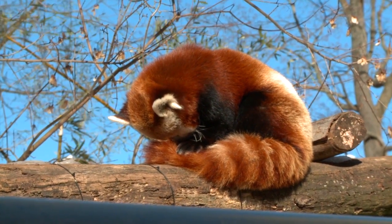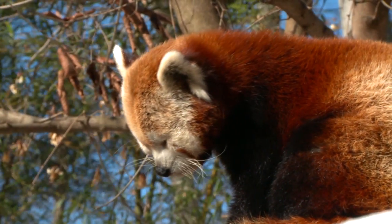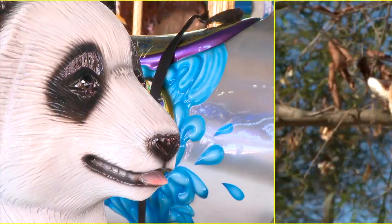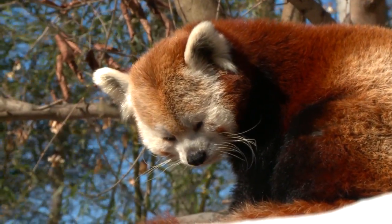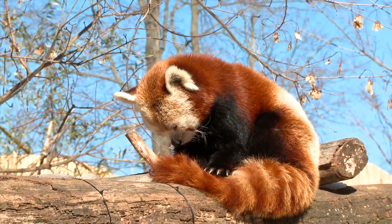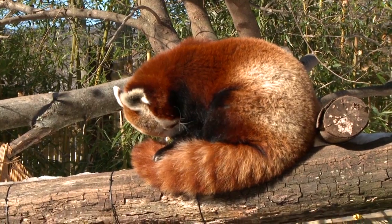Brent, this is a red panda? Correct. I always think of pandas as the big black and white bears. Giant pandas are. These are red pandas. Oh, those are giant pandas. These guys come from the mountains in the Himalayas, and they're a bamboo feeder also. These guys will eat thousands of bamboo leaves a day, and they love this weather. So this is the best time to come to the zoo and see them.